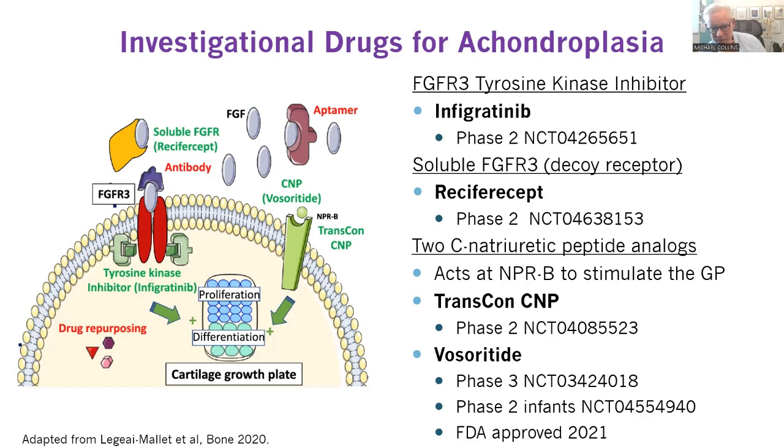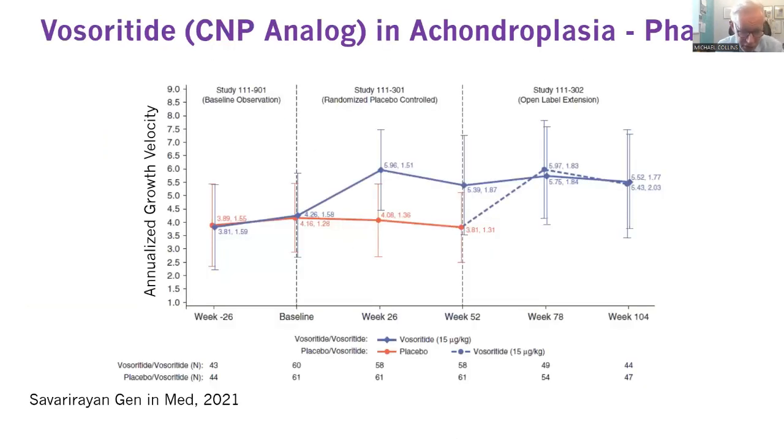One acts at NPRB to stimulate the growth plate. This is TransCon CNP. It's in phase 2 trial. And vosoritide was approved in 2021 for the treatment of achondroplasia. And the results of that trial are shown here. As you can see, this is the effect on annualized growth velocity. It has clear, statistically significant effects, but in fact, they aren't dramatic effects, and I'll leave it at that.